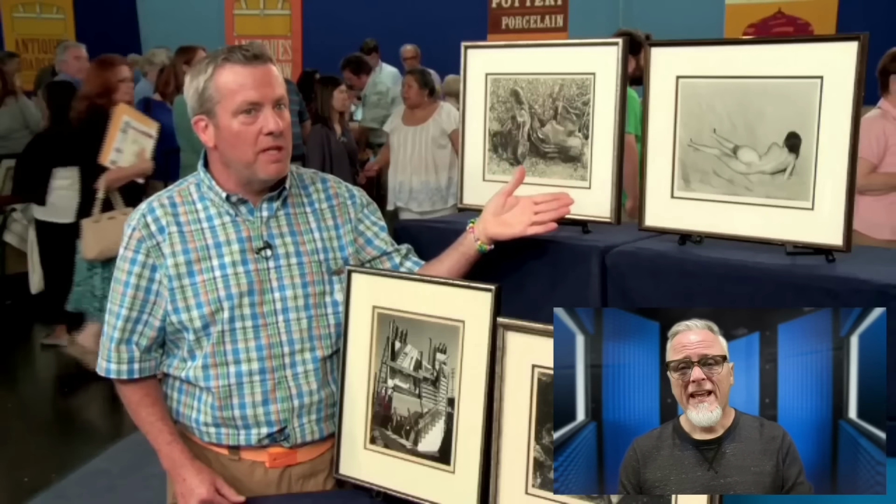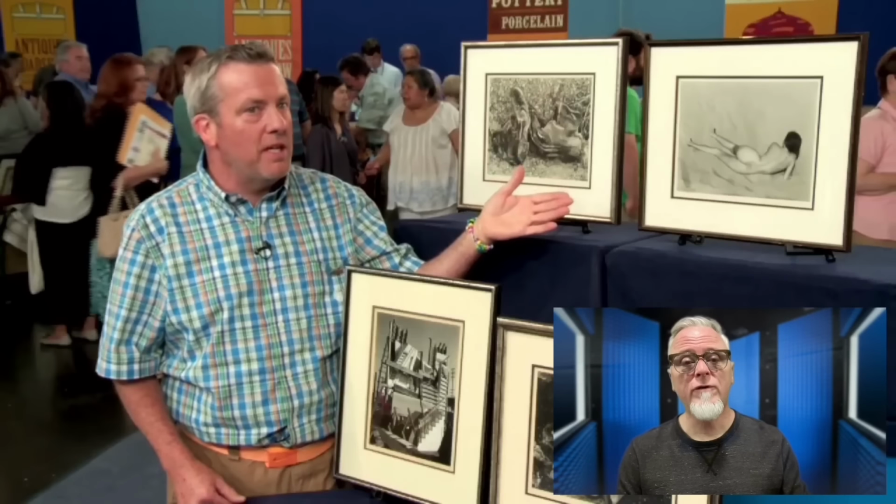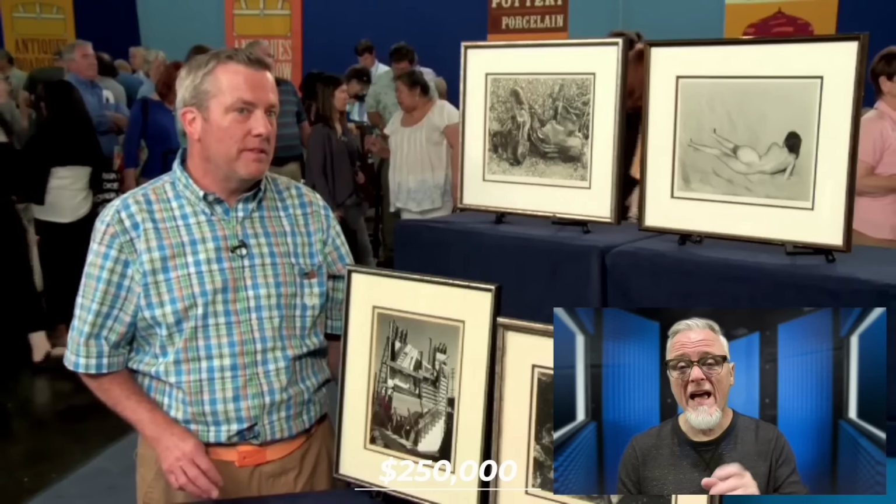Despite the damage on this photograph, the appraiser said it was the most valued. It has an inscription on the back, and in a remarkable turn of events, the person in the photo became Edward Weston's wife. She was his muse. All 4 photographs were said to be worth about $250,000.